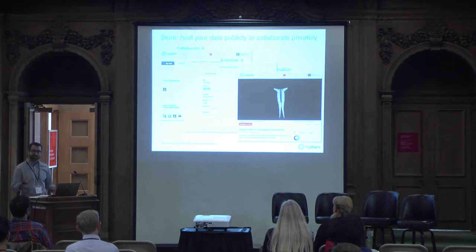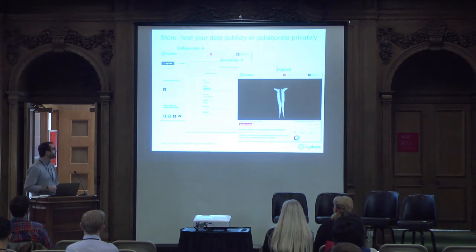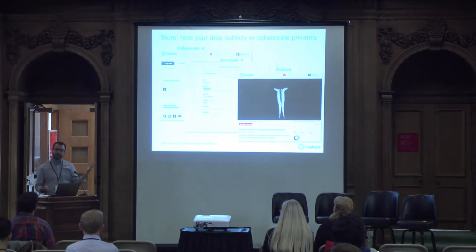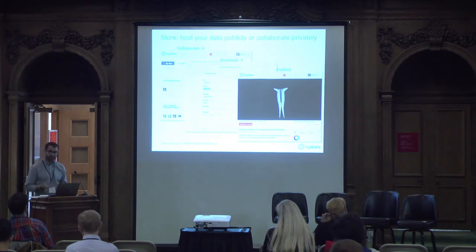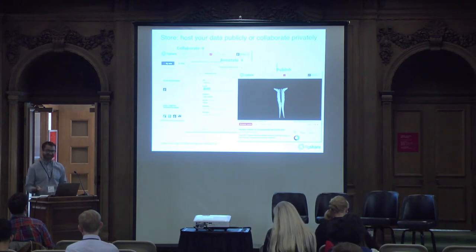So to stick with the theme of our slogan here, on the store side, it's a way to host your data publicly or collaborate privately. So in the back image there, you'll see the dashboard that you see once you log into the platform. It allows you to create projects and collaborate privately prior to publishing your research. You can also annotate and assign metadata to that research to give it as many descriptors as possible so people can understand what research it is that you're publishing.